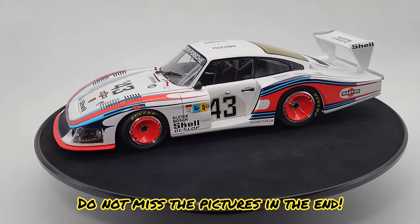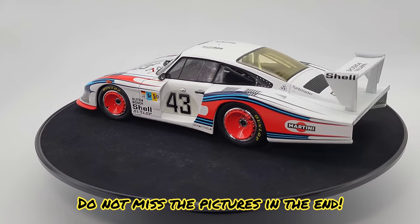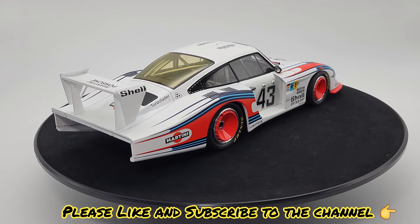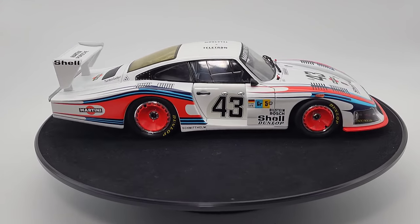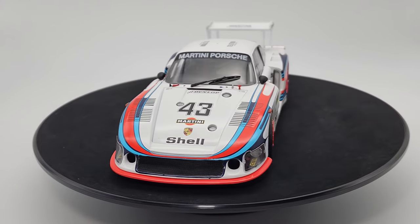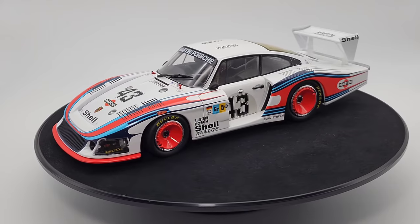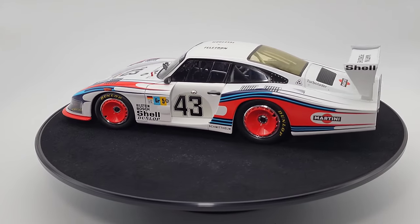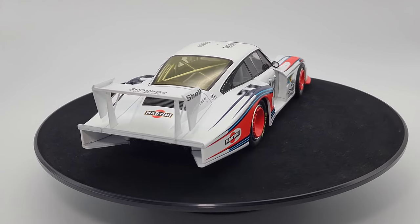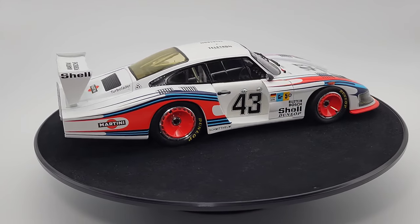This is episode 2 of a 6 episode series that I'm doing on the Porsche Le Mans racing cars. Like the previous episode, this one is also a Martini liveried car, and some of you might know that Martini liveries are my favorite when it comes to racing cars like these. So this here is a 1978 Porsche 935, and it was built on the Porsche 911.